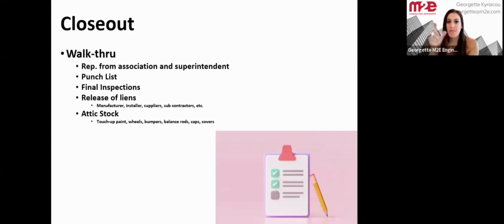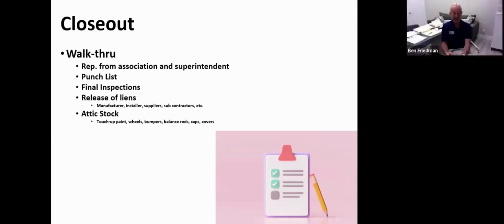Then that way, even if they are following the specification after the engineer and the contractor leave, they're only choosing within that specified frame. Thanks, Ben. Yep, my pleasure. Thank you.